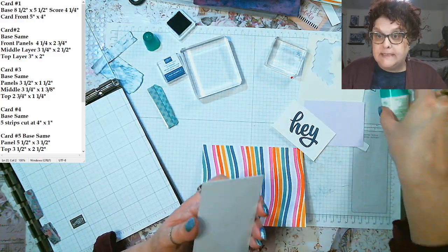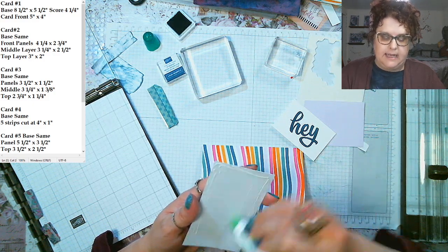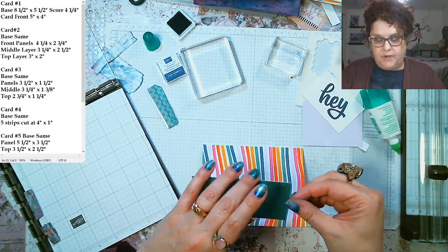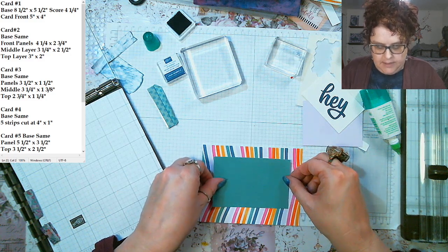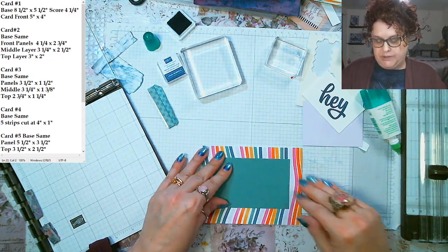When I get all the new in color stamp pads, I am going to do a comparison for you, because sometimes people will ask what that is compared to some of the current colors we have. So I like to show that off to show you.